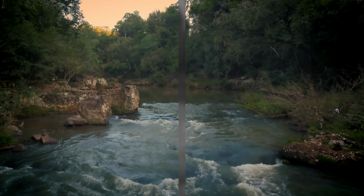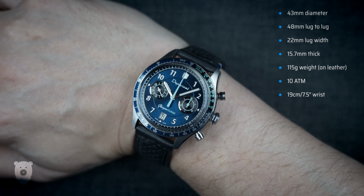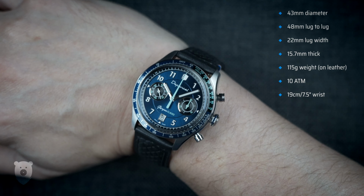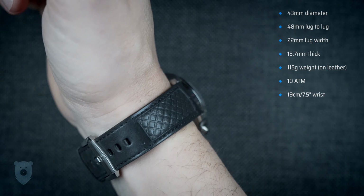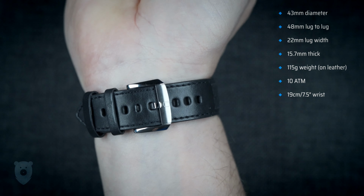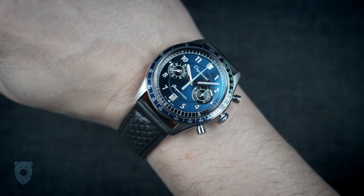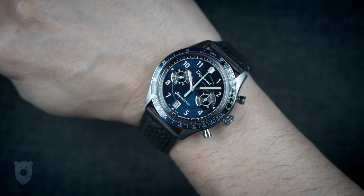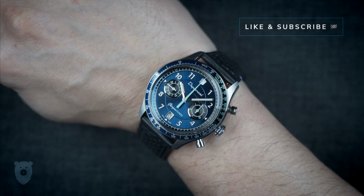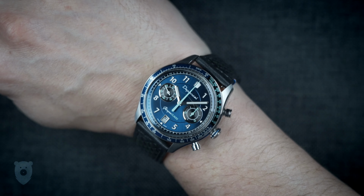We're looking at a diameter of 43mm and a lug-to-lug of around 48mm. Lug width is 22mm and I measured the thickness at 15.7mm and the weight at 115 grams. It's got water resistance of 100 meters, and I'm also going to highlight that it's delivered with an excellent 5-year warranty. It's most definitely a substantial watch even on my above average frame and wrist. But it doesn't look like some of the oversized monsters we see out there in the world sometimes, partially due to this clever case design.